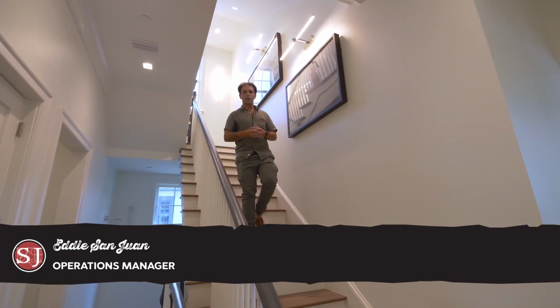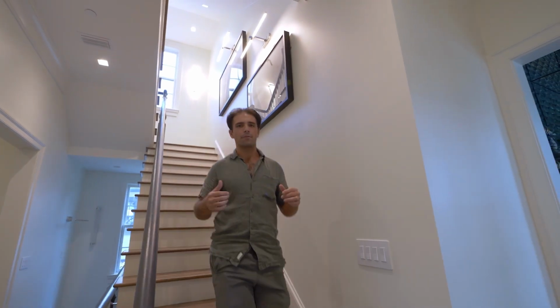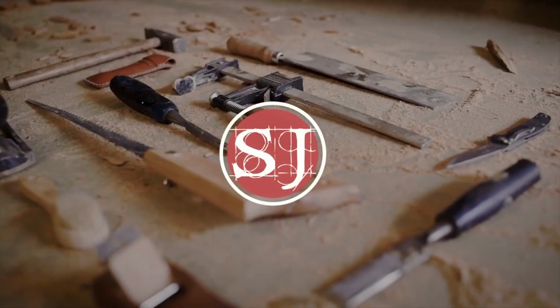We are still here in Heritage Dunes, and I'm excited today because I'm going to show you my favorite room in this house on level 2, the great room. So let's head on in there.